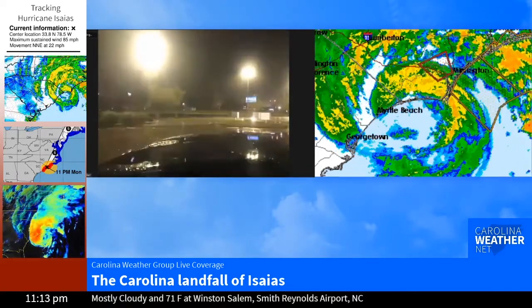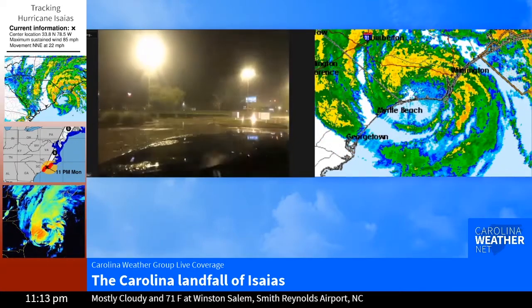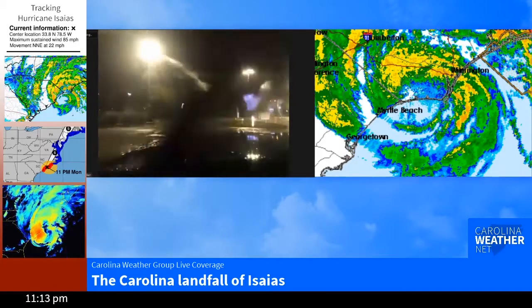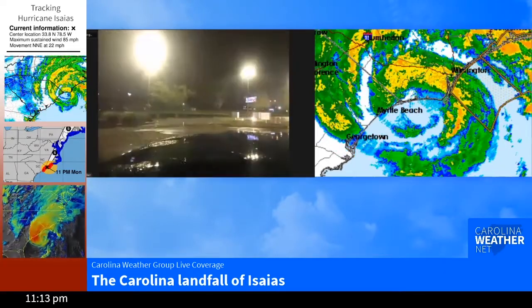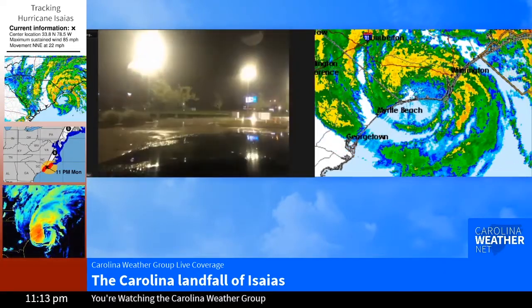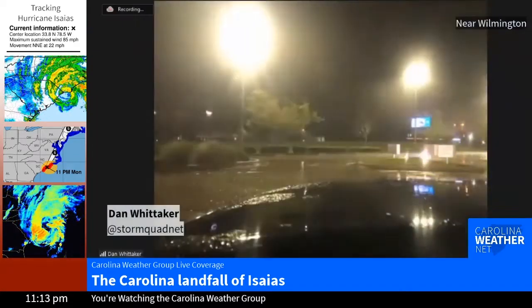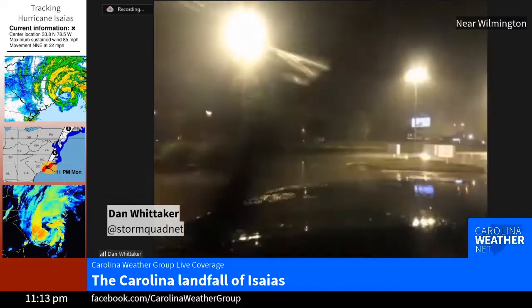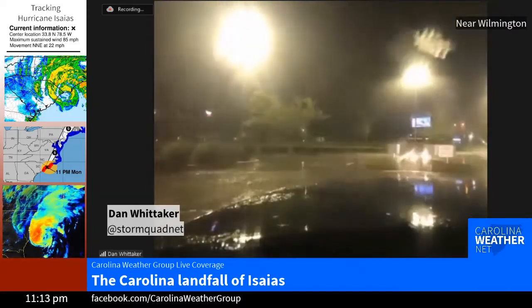Well, do you see the wind blowing right now? That is significant. There's a power flash in the background and another power flash. Okay, so we're getting a really strong gust right now that is about to take out some power for sure. Let me go ahead and kind of get situated here. I'll take you outside for a quick view.